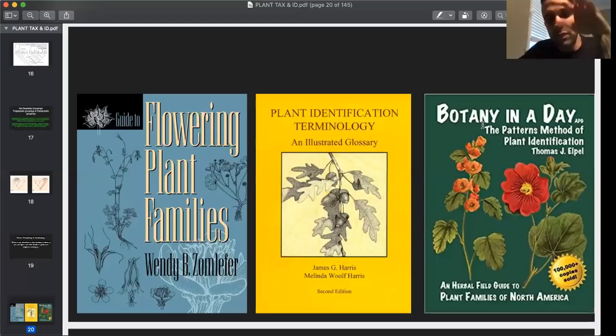And then plant identification terminology, if you're messing yourself up trying to figure out what certain words mean, and it's a whole different vocabulary when you're looking at this stuff. But the way to learn it again is not just by, oh, I'm going to open up this glossary and just start memorizing the words. The way to learn it is to go out there and read these descriptions of plants and then be like, oh, I wonder what this word means. And then look it up.